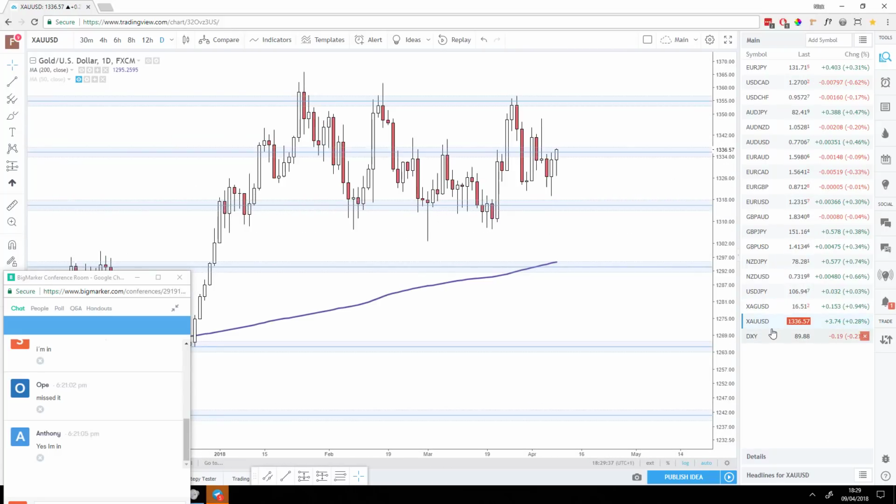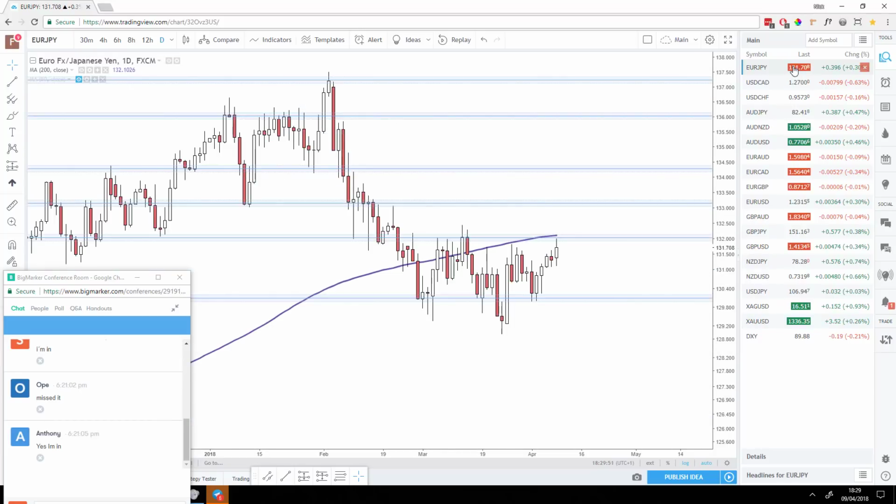Silver is off the charts. Gold, similar-ish to silver. It was in a range, but now it's just kind of pretty messy, so we can't really do much with that. Well, I think that wraps it up for the analysis, guys.